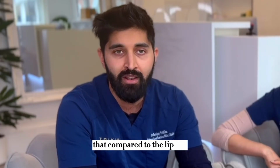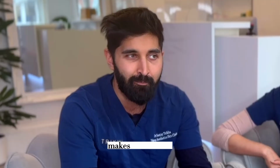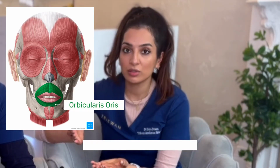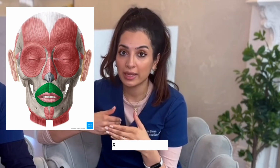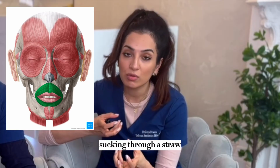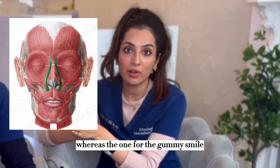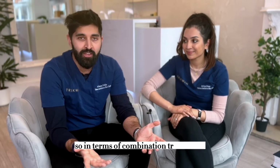That compared to the lip flip, where we're treating a larger muscle that has a lot more functionality with a very small dose, makes it a lot more unpredictable. For example, that muscle, the one that is used for the lip flip, is responsible for eating, talking, smiling, blowing, sucking through a straw. So it affects a lot more movement patterns, whereas the one for the gummy smile is only affecting the lifting of the mouth.